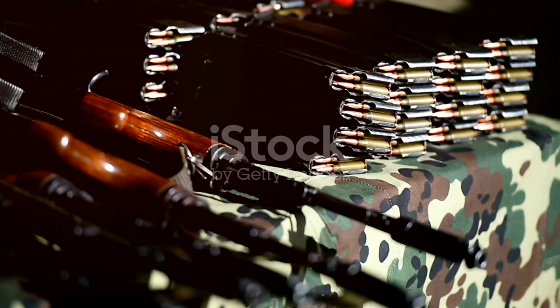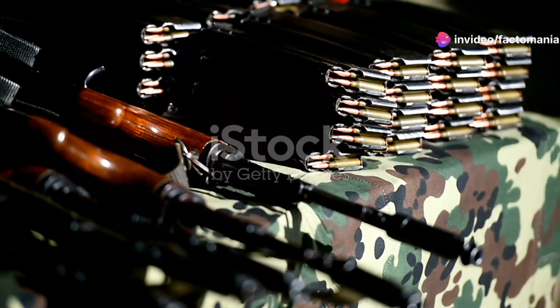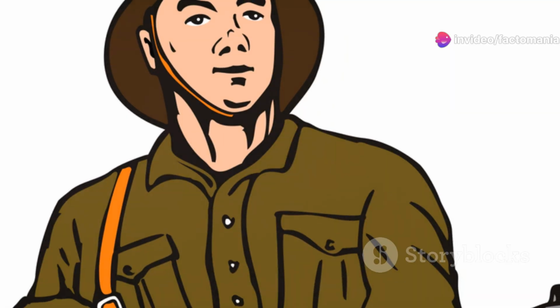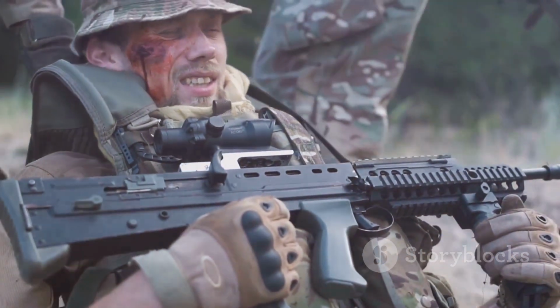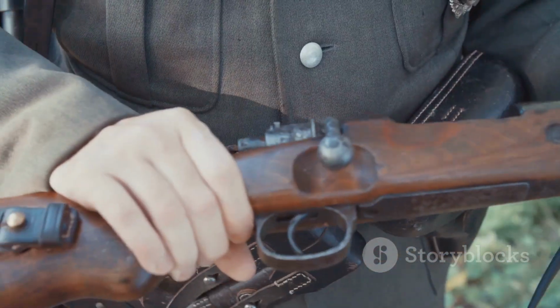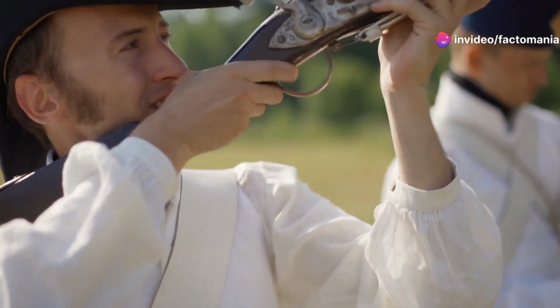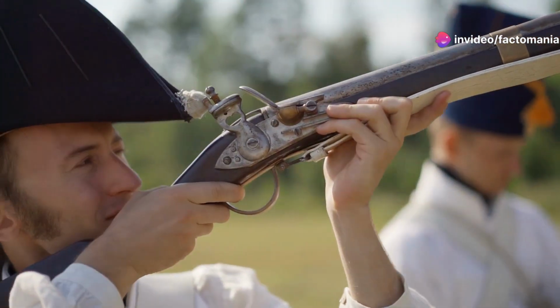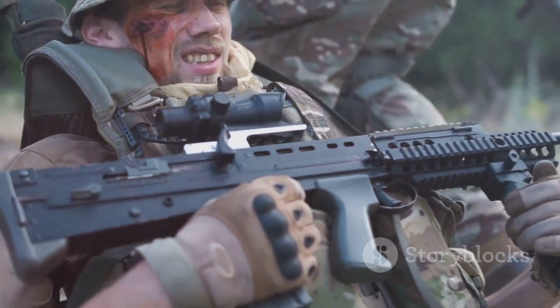The quest for greater firepower led to the development of early automatic rifles like the French Chauchat. These early attempts were game changers, providing infantry with unprecedented firepower. However, they had flaws. The Chauchat was notorious for jamming. Despite this, they marked a leap in weapon technology, laying the groundwork for future innovations, highlighting the drive to increase battlefield lethality.